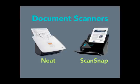Again, there are lots of different types of scanners out there. The Neat scanners are very popular. You see that on the left-hand side. They have a scanner called Neat Receipts, which is a small handheld one. Their desktop model is called the Neat Desk. The model you see there on the screen is called the Neat Connect. One interesting feature of that one is it allows you to scan to cloud services without needing to go to a computer. It does it all wirelessly, and you don't need to have a computer in the middle.